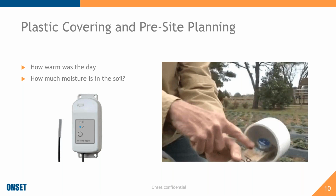We also have customers using similar Bluetooth devices to plan where to place crops or select crops for different points on their farm. So ahead of making their decisions, they deploy several of these Bluetooth devices across multiple points on a farm, so that they can get an idea as to where temperatures may remain higher and where they become lower overnight.